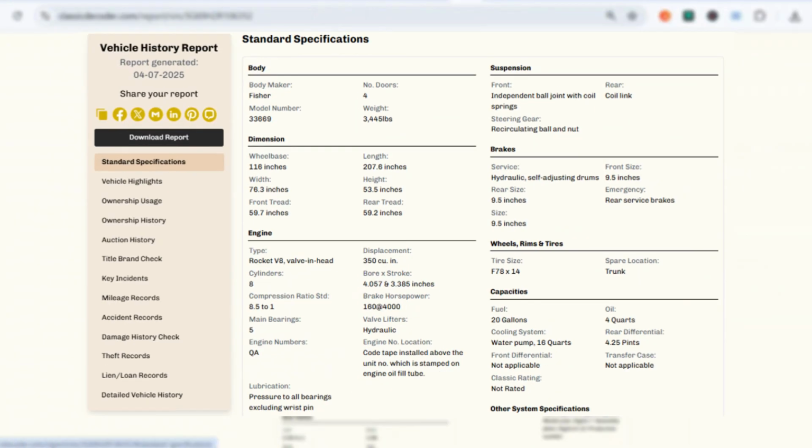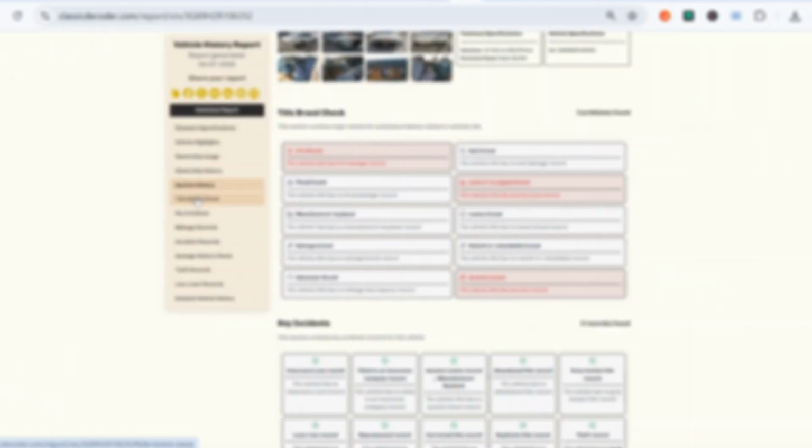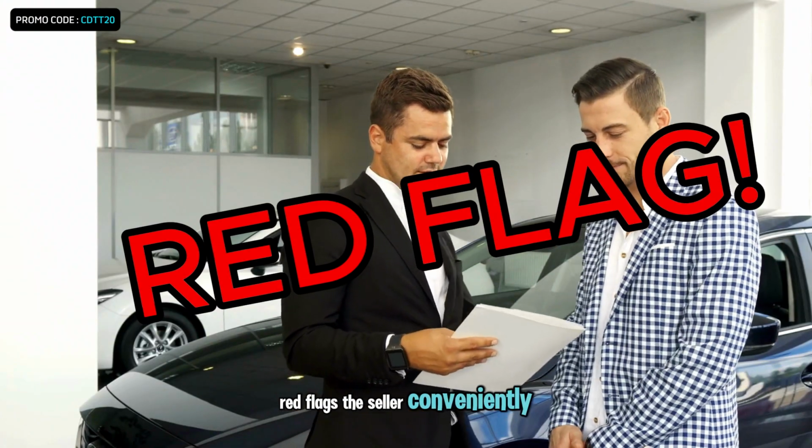Build specs from when it left the factory, yes, even trim codes and paint, any history of theft, auction sales, or salvage titles, red flags the seller conveniently left out.